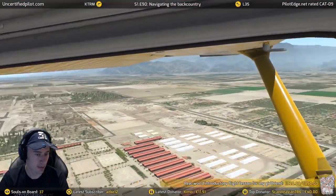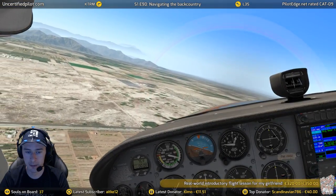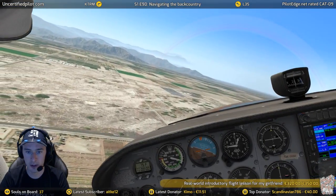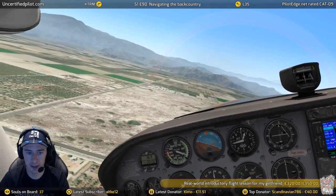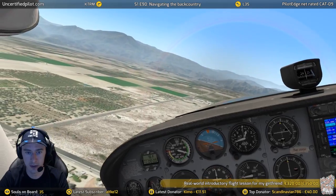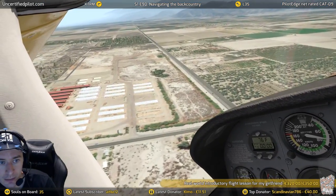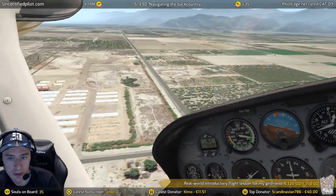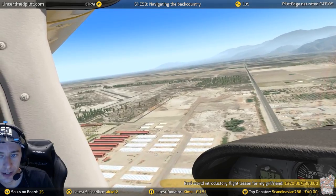Okay, let's make the turn. Cochrane traffic, yellow Skyhawk is on the left base runway 12. Full stop. Cochrane. Keep that speed in the white band. Second notch of flaps. There we go. Spot that runway so we don't overshoot it. And we won't. Good speed. Again, loving TrackIR here.